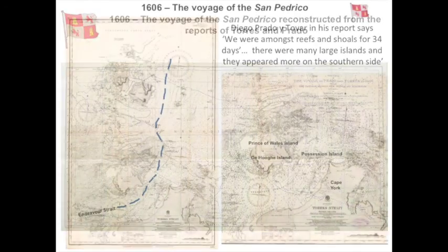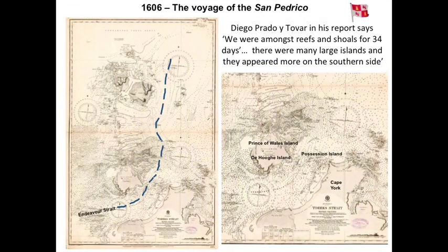So this is the modern hydrographic map, bathymetric map of the Torres Straits. So remember, they came across here somewhere, and then they would have had to find their way down through all these reefs and eventually out through what is now called the Endeavour Strait, and that would be High Island. So that's Prince of Wales Island, High Island. They would have come down here.